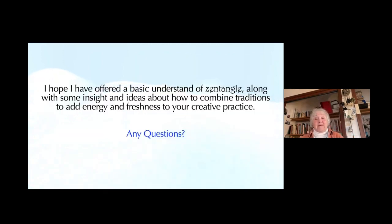So I hope I have offered some basic understanding of Zentangle with some insights on how it should combine and add energy and freshness to your creative work. Any questions here?